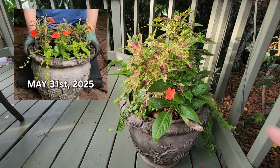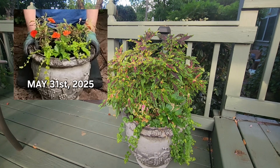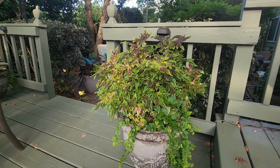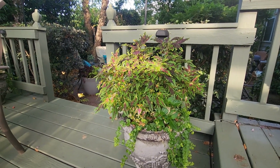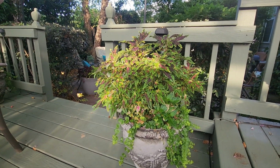It looks like I have one orange bloom on this one here. However, this one is not wanting to give us any blooms right now, but they have been full of orange blooms up until about this point. So I think they kind of lull out and then they're setting buds to go again. So yeah, container number 6.